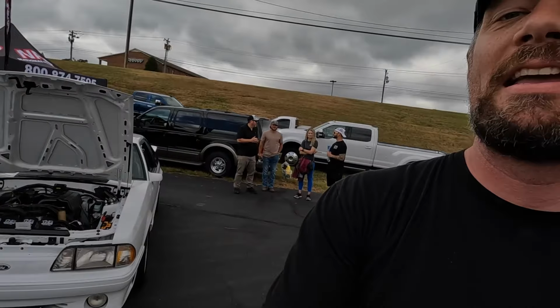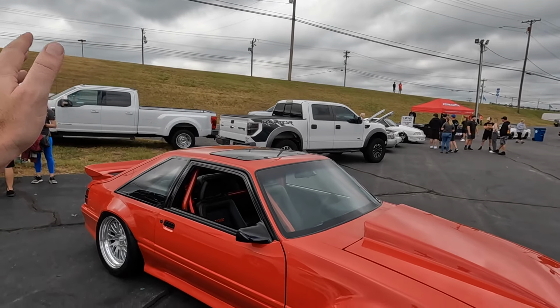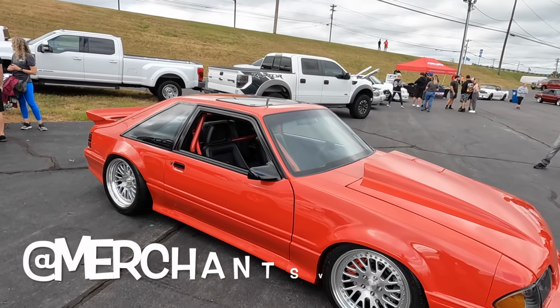Guys, we're still at Foxtoberfest, checking out the show, having a lot of fun. But today, finally getting to do the FoxBody, I think, of 2023. I've seen it a lot. I was trying to get a review of this car back at Mustang Week. See it all over the social medias. He even has more followers than me. That's not hard, by the way, on Instagram. But anyway, we are talking about MerdhantSVT's 87 GT.